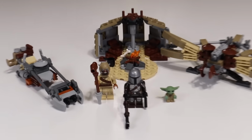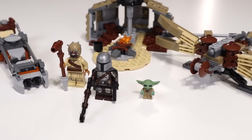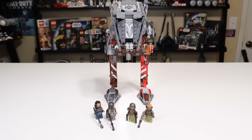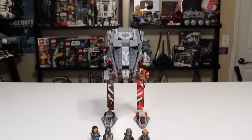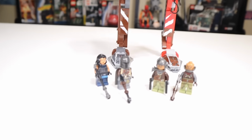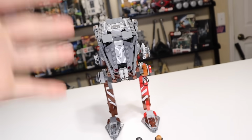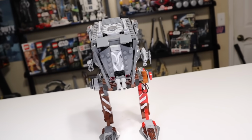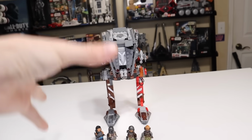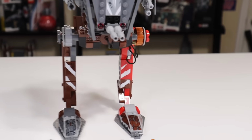So all in all, this set for $30 packs quite a punch as far as play, and then also the characters are big for a lot of collectors like myself. For $50, you get an ATST with a head. Yes, I do have to say with a head. Yes, it's happened. You know what I'm talking about. Anyway, this was the original release Mandalorian set that came out for Force Friday in 2019. And obviously at the time, we hadn't seen the story or known anything about this, but it was a pretty dang cool modified-looking ATST, and it still is with the brown leg and the red leg there.